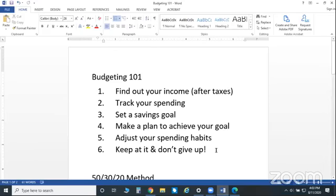The last tip for budgeting would be to keep at it and don't give up. Every month is different, and sometimes we might get discouraged if one month doesn't go exactly as planned. Just keep at it, keep tracking your money from month to month, and after several months, it becomes more of a habit and then a lifestyle, and it gets easier and easier.